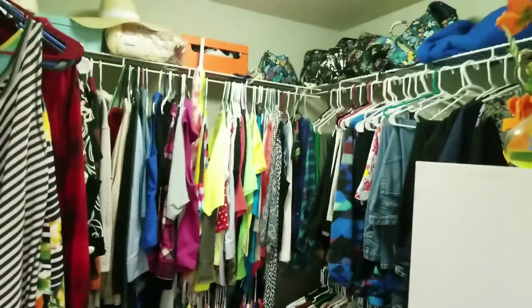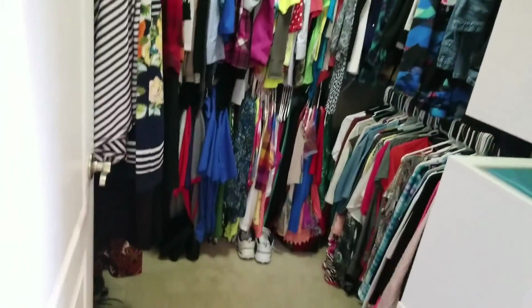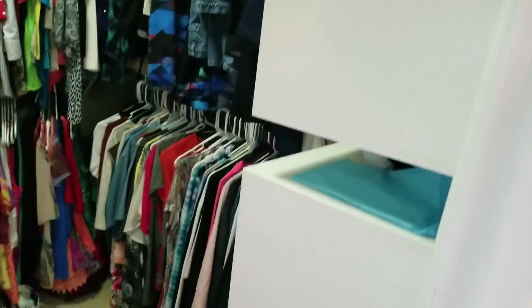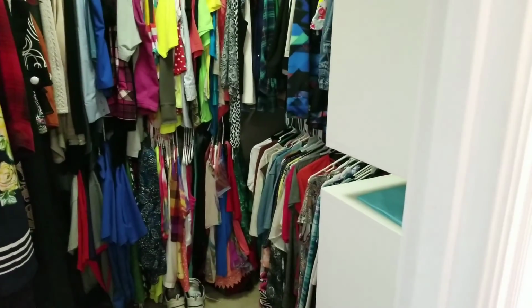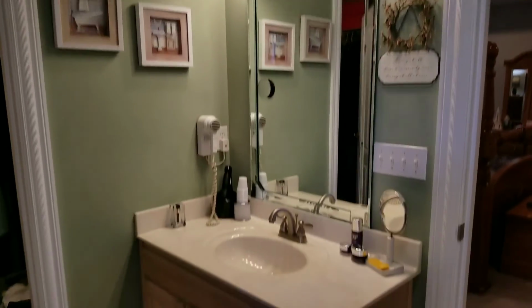It's got the shower. It's got a tub, of course. Toilet and another huge closet. Oh, it's got room for lots of clothes, and more drawer space. So each closet has drawer space in it. And that's a sink.